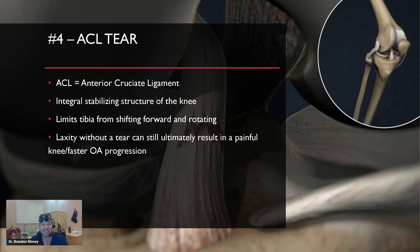And so when we do an exam on any given patient that has knee issues, sometimes we can identify laxity of that ACL. And even without a tear, that can ultimately result in a painful knee or faster osteoarthritis progression. And so sometimes we find the laxity in a patient that's never had any imaging. We go ahead and get an MRI of the knee. MRI says, hey, ACL looks good, but we've already identified that's a little bit stretched out.